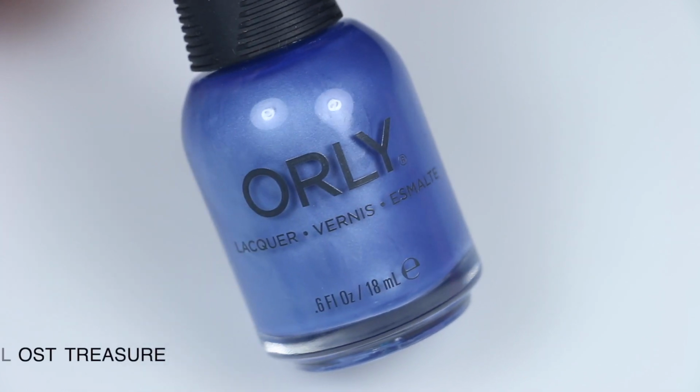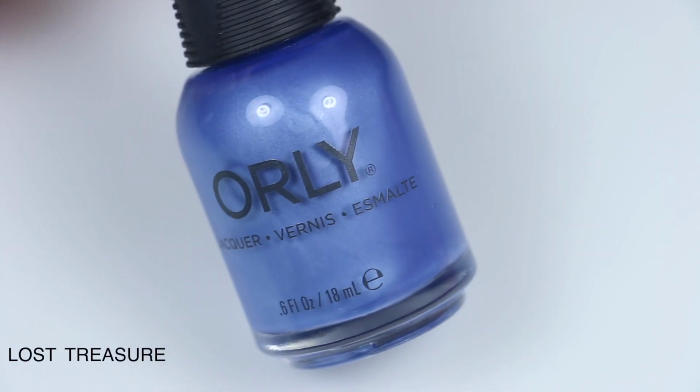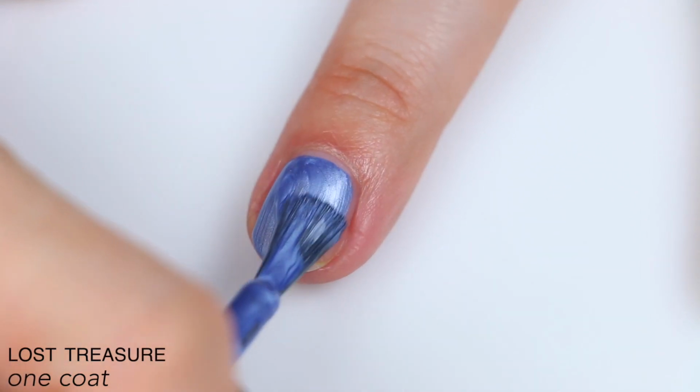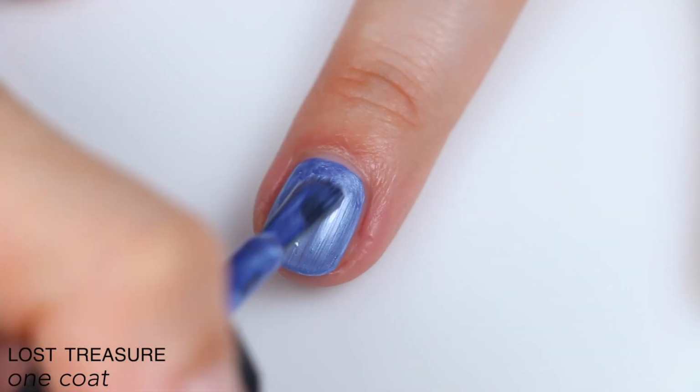The next color is called Lost Treasure, and this is described as a medium blue shimmer. This is another very frosty pearl finish with a lot of brush stroke texture in it. It does cover really well on the first coat.